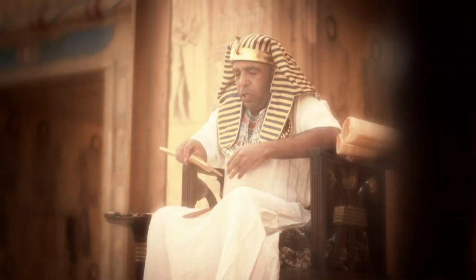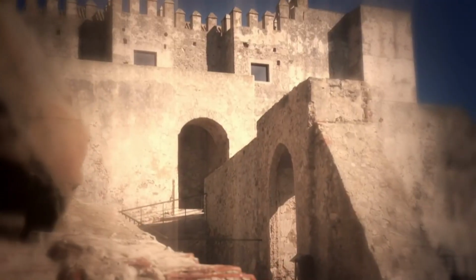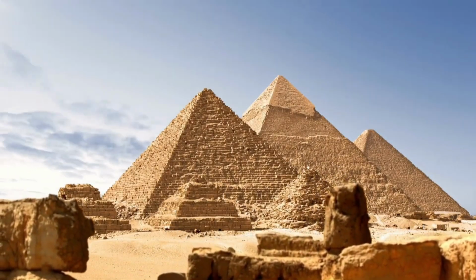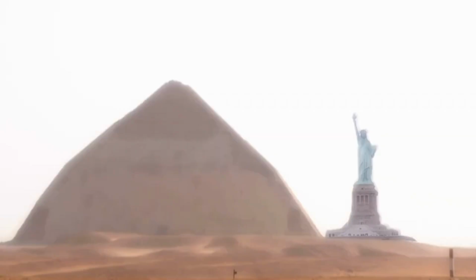The ancient Egyptians were some of the most ingenious and skilled engineers in history. They were able to construct some of the world's most impressive pyramids, some of which still stand today, using only basic tools and techniques. The Egyptians were able to build these pyramids using a process called masonry.